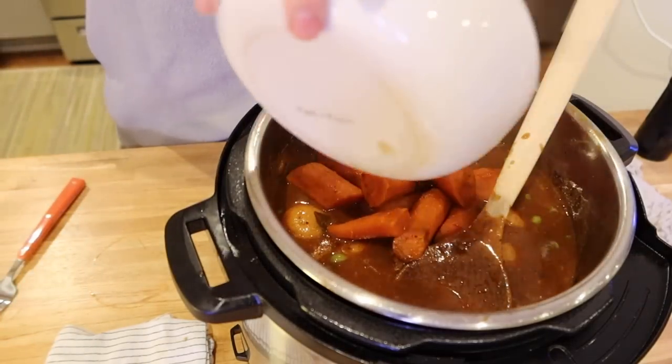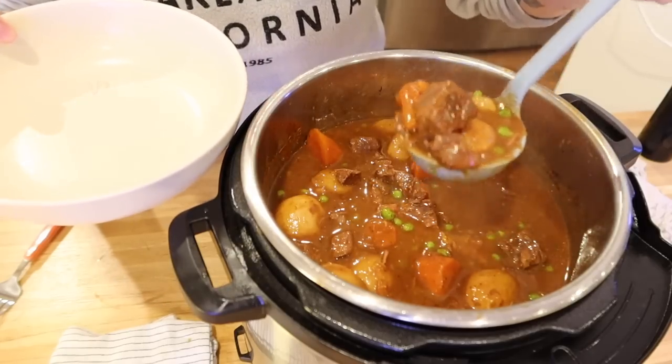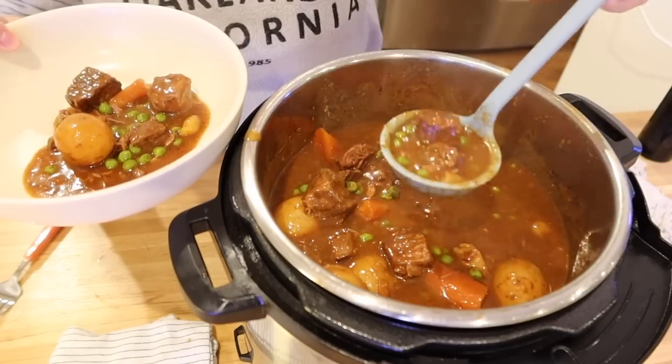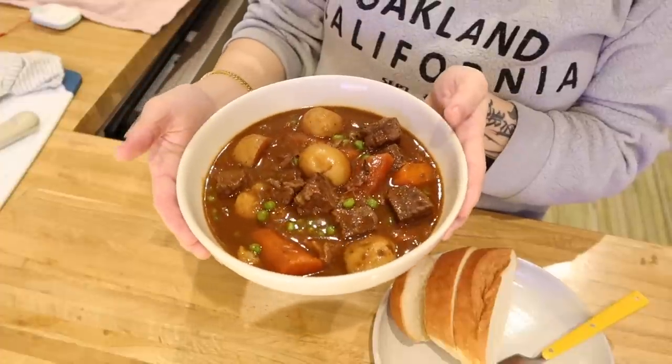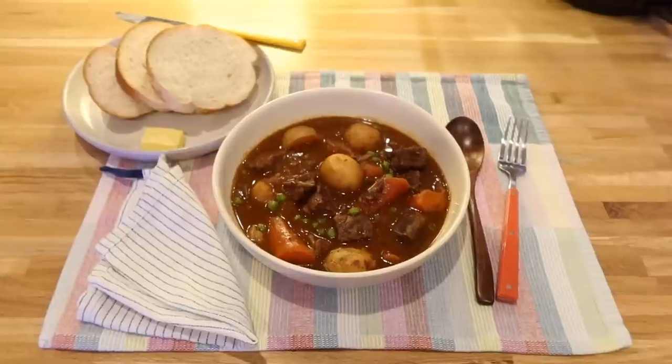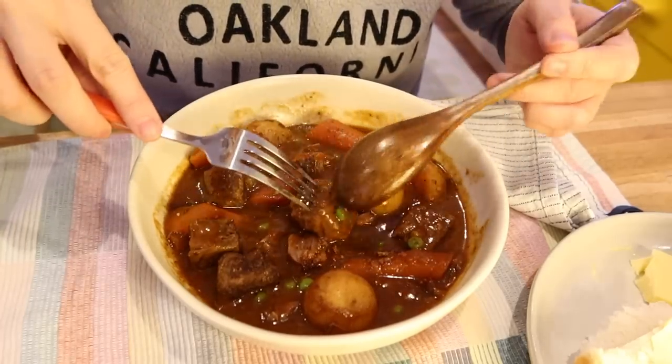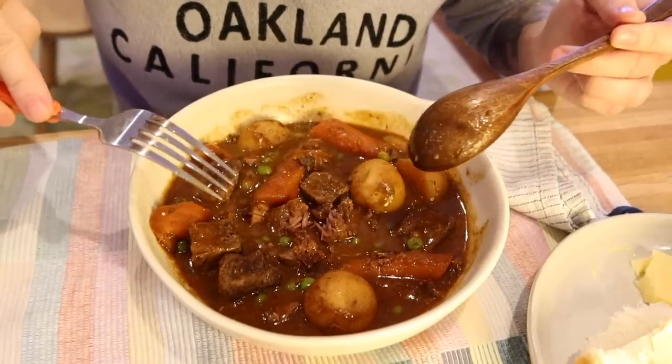Carrots back in. Oops. Doesn't that just look cozy? The meat just breaks apart. Take a piece like this and it just breaks apart.